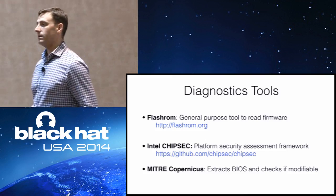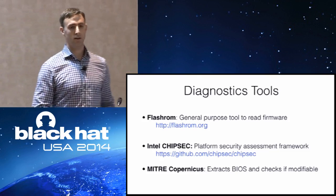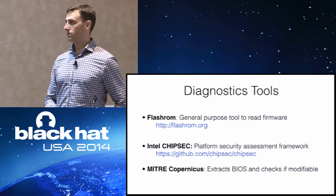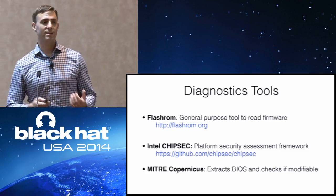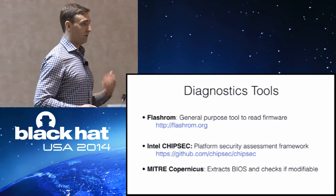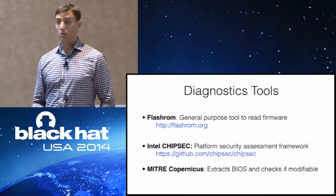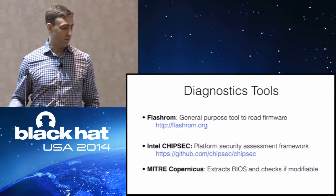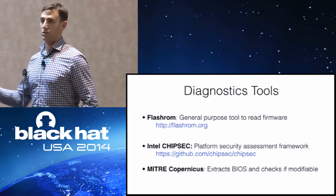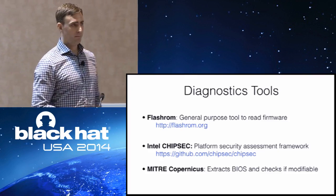Intel ChipSec is a pretty recent tool that came out, and I think they're actually demoing it over in the arsenal right now, so you can catch it at the end of this talk. This is a platform for assessing the security of the firmware, so you can look at the different settings and see if you can modify the BIOS. Copernicus is another very similar tool from MITRE. There's a couple of versions out there, and again, it's a way of reading the BIOS and seeing if the settings on the system will allow you to modify it.